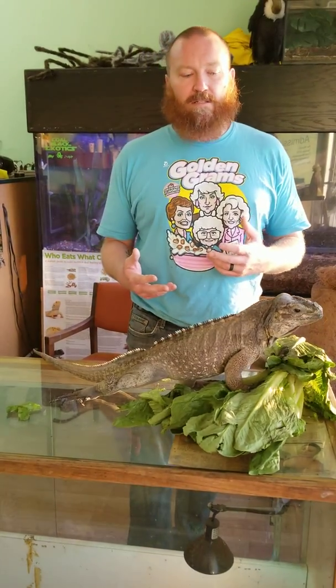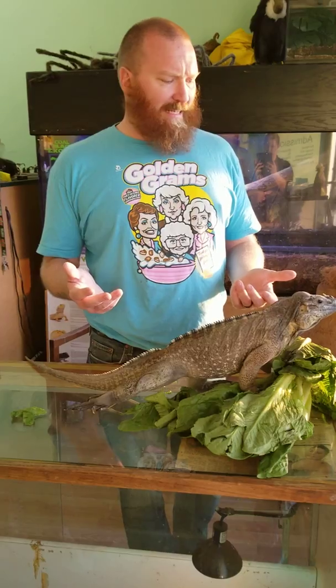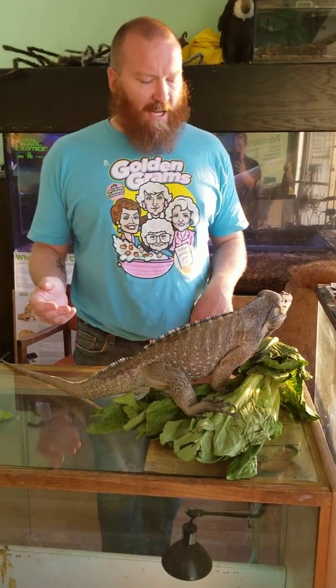Something you have to take into consideration when you have iguanas. Iguanids in general live in very large social groups, and there's a social hierarchy. And the really big male typically runs the show, and they're very aggressive about it.